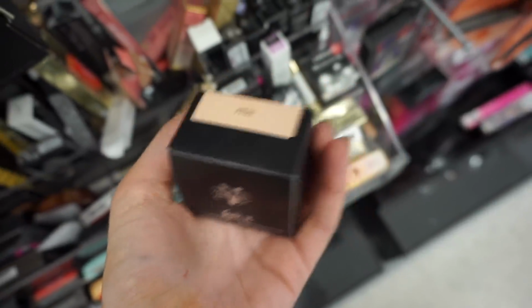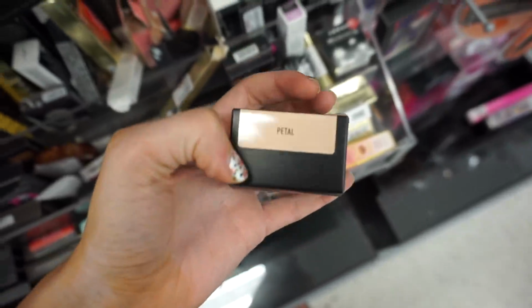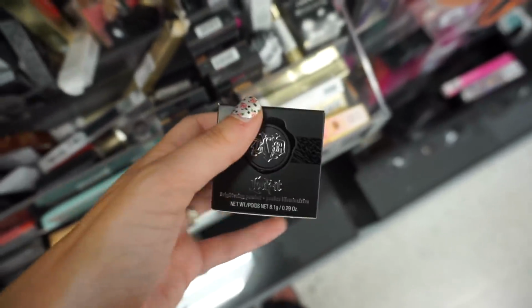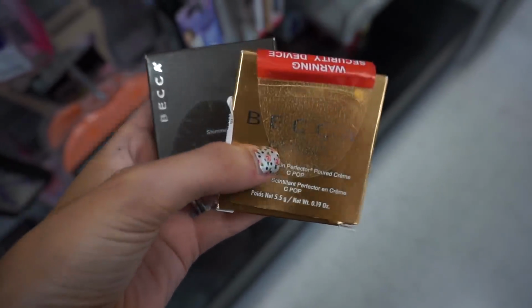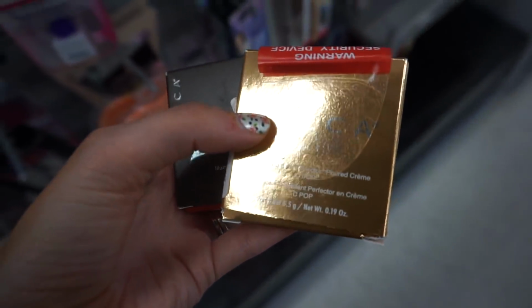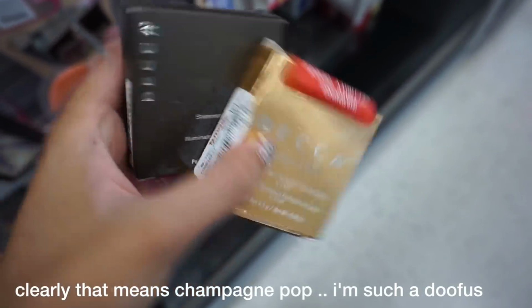This is a really cool find. I found the Kat Von D brightening powder and Locket brightening powder, and this is in the shade Petal. It is $7.99. Such a cool find. This is the first time I've seen this. Okay, this is really cool, you guys. I found a Becca and Jaclyn Hill limited edition collection item. This is the Shimmering Skin Perfector, the poured cream in C-Pop, which I have not heard of, but it's $9.99.